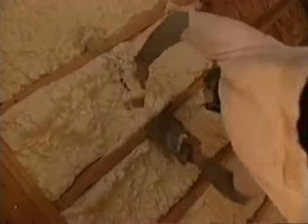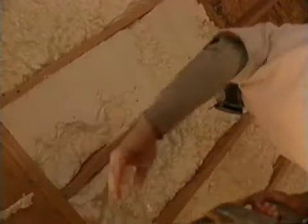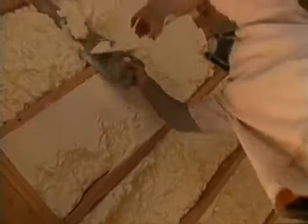Bruce and Wilma chose expanding foam insulation for this ceiling. After it's expanded, the excess is cut away to the same depth as the rafters. This makes drywall application easier.